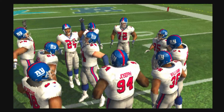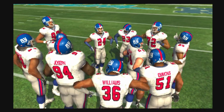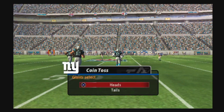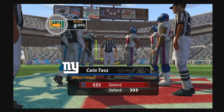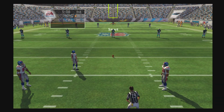Look at them down there. Offense, defense, it doesn't matter. They just want to start hitting somebody. Heh, they're already hitting each other. Now let's go to midfield for the game's coin toss. Both teams eager to get today's action started, so let's go to the field.